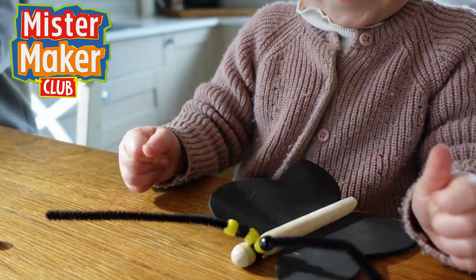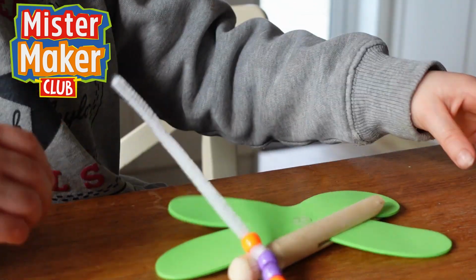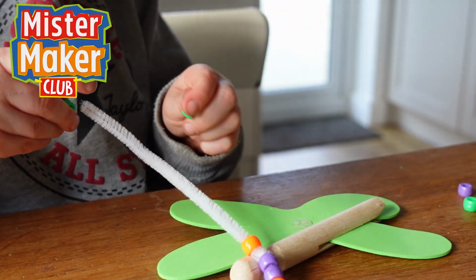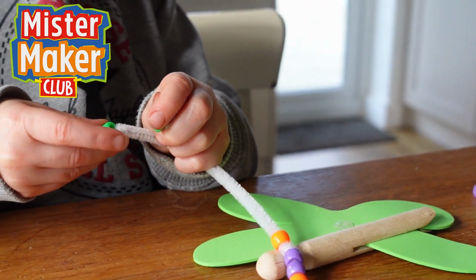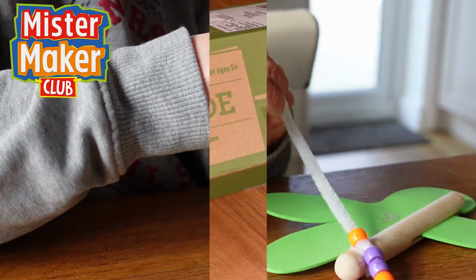Yeah, they both really enjoyed doing it. As you can see here, it's fantastic as well for their fine motor skills, the activity we had here. We were building butterflies and bees. They had to do threading onto the pipe cleaners with some beads, and they both completely, thoroughly enjoyed it.